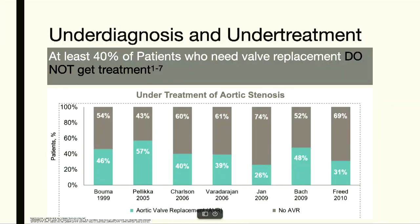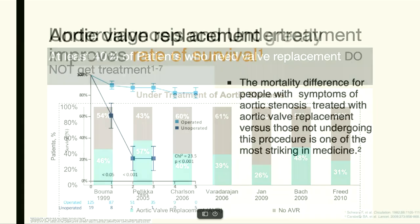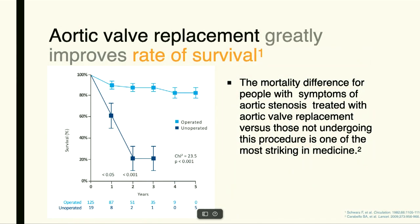This outlines the underdiagnosis and undertreatment of aortic stenosis over the last several years. It shows that about 40% of patients who need valve replacements for aortic valve disease don't get the treatment they need for various reasons. This also goes over the mortality difference between people who have a valve replacement procedure and people who don't, reemphasizing that people who don't get the valve procedure tend to have poorer outcomes and increased mortality compared to people who have a valve replacement, whose mortality from cardiac death improves dramatically.